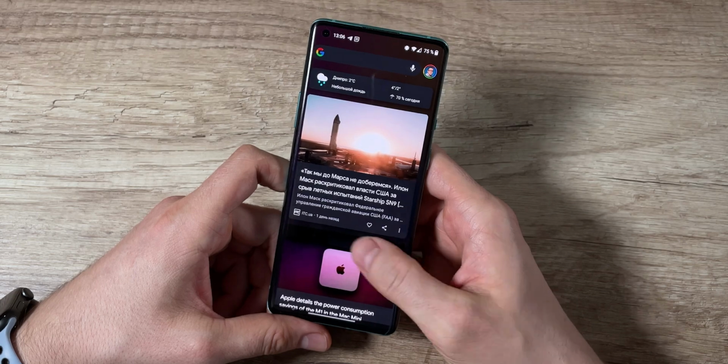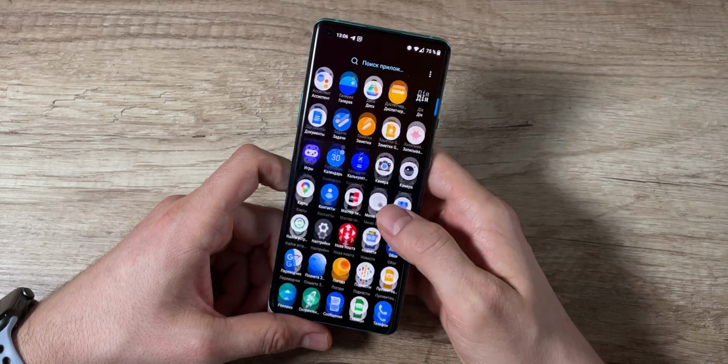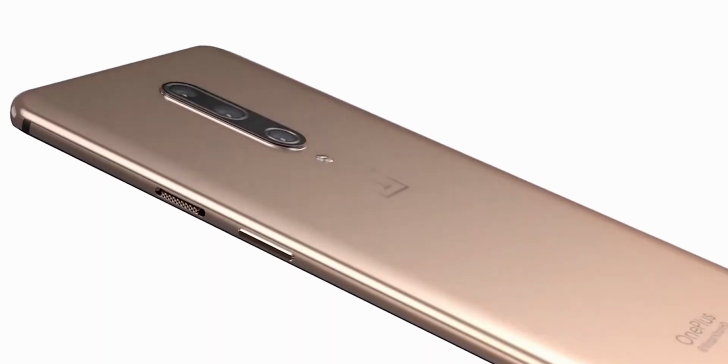The display is a 6.7-inch AMOLED screen with Full HD+ resolution and support of 120 Hz refresh rate. There is also mention of a punch hole camera in the upper left corner of the screen.